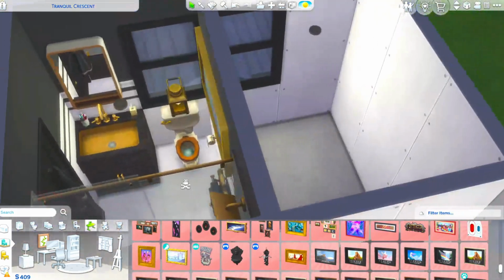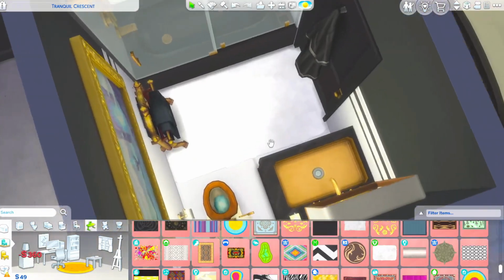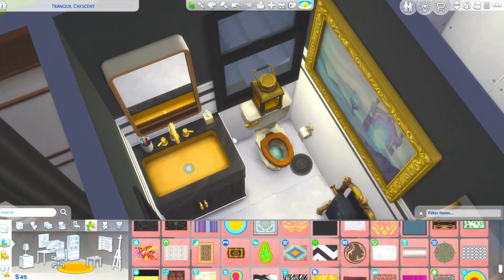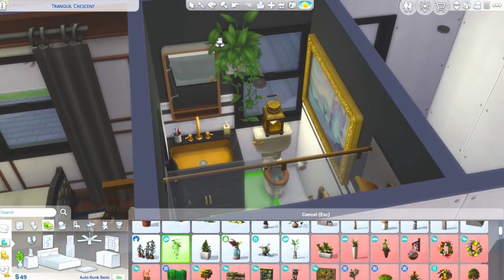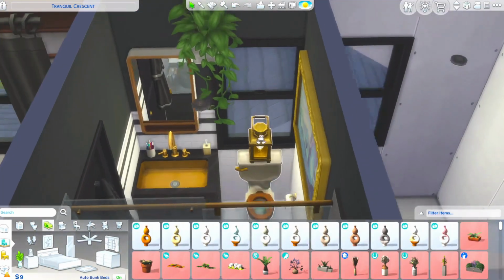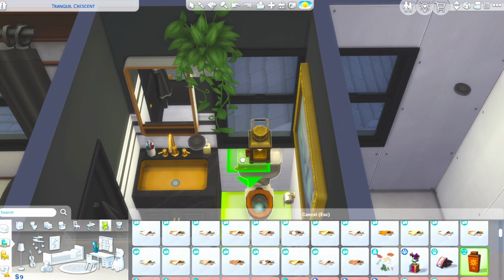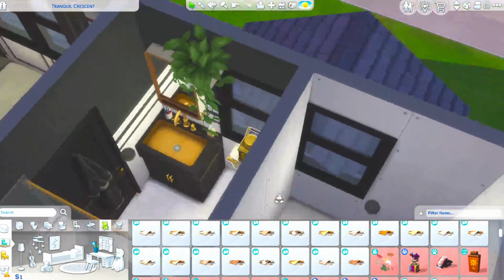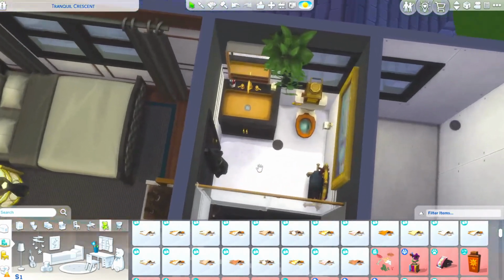I still have 400 simoleons to spend though. Put a rug down in front of the tub probably. It's gonna be the very expensive vintage glamour faux fur rug. I still need to spend more. Maybe some plants. For this wall plant, put that right there, in front of the window slightly. 9 simoleons. I'm almost there. Sunblock for 8 simoleons. That's going to be the final piece de resistance. One simoleon left. I'm not worried about it. That's close enough to the budget that I'm going to consider it completed and done.